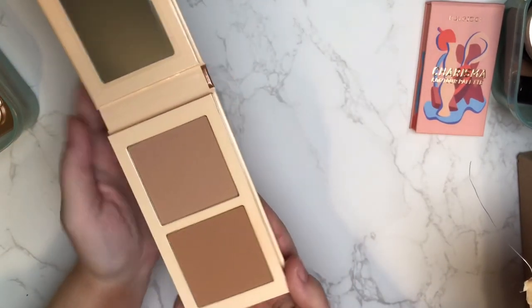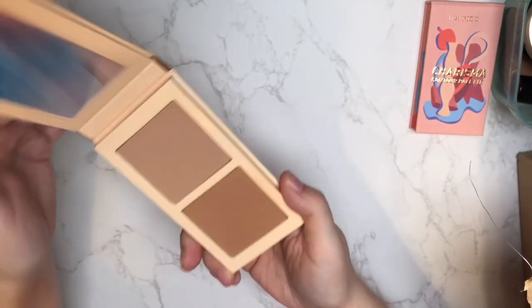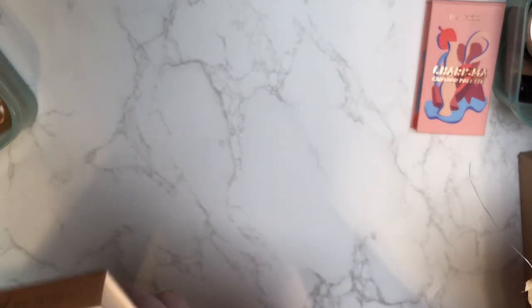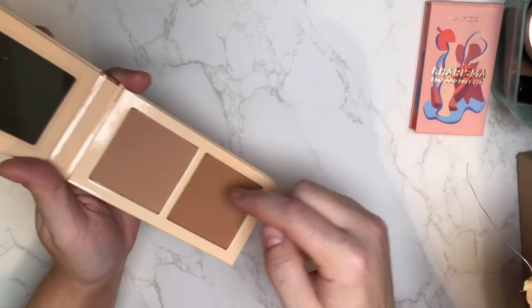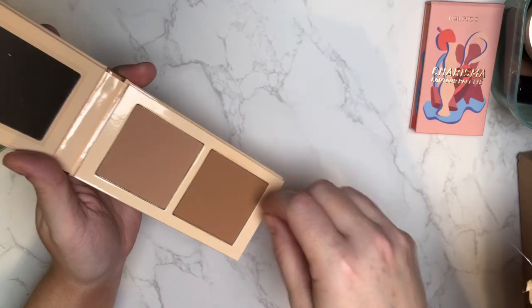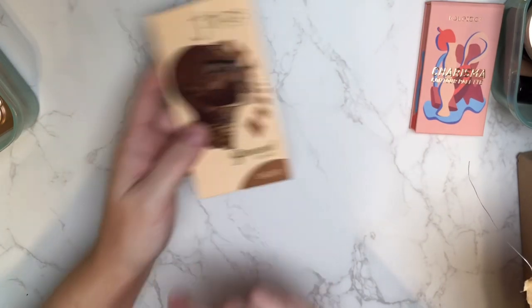Okay, wicked cool. But you get both shades for $14. You get quite a bit of product in here. You get over an ounce of product between the two shades, which is amazing. It is a pretty nice quality powder. I'm definitely not mad at it. And I like that you have two different colors in there. So you can either use one or the other depending on your level of tan or whatever. Or you can mix them together for a really nice neutral shade. I would highly recommend these if you're on a budget and looking for a decent bronzer.